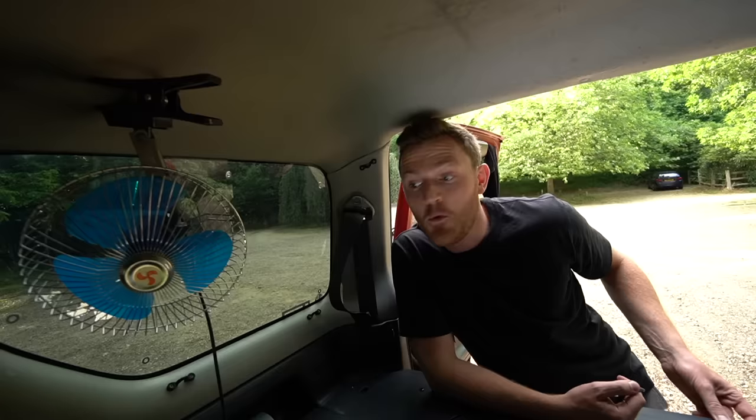And tonight's luxury. Oh, have you farted? No. What is that? This is tonight's boudoir and where I'm going to be camping and sleeping in a 4x4 Suzuki Jimny. Tonight, the masterpiece of a chicken chorizo paella.